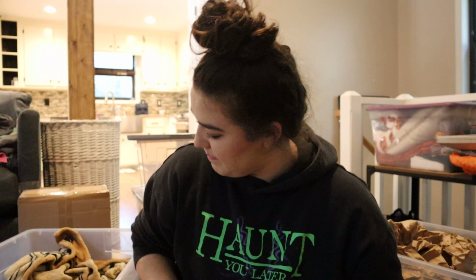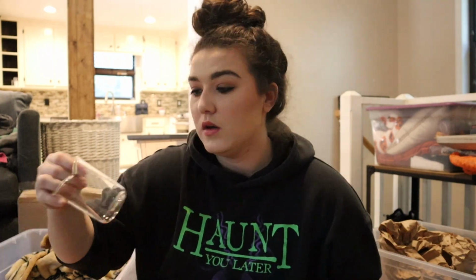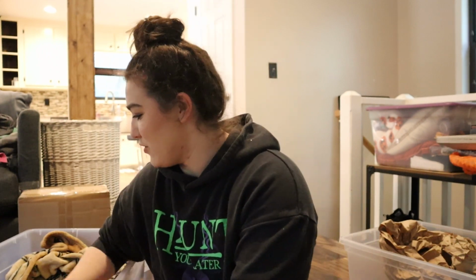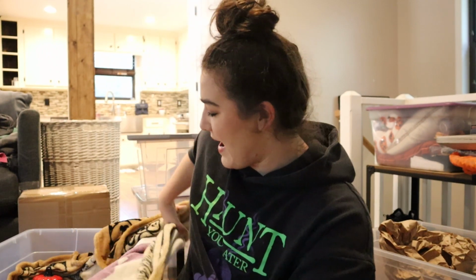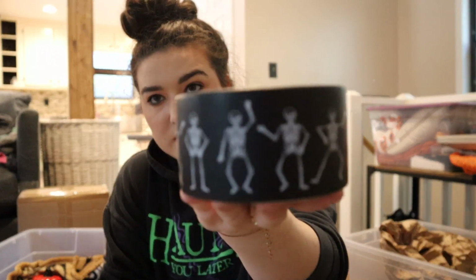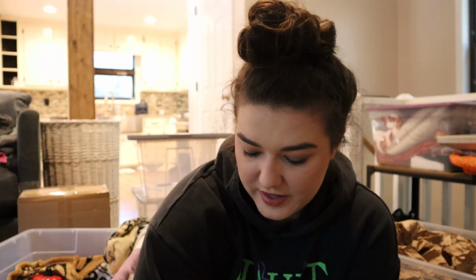Also from Spirit Halloween. More eyeballs. Ooh, I need to be careful. More beakers. See, I like to buy multiples of things so that I can really match the vibe. Cute little skeleton dip bowl. More beakers. Dr. Finkelstein mug. He's so freaking cute. He gives me the creeps and I love that about him.